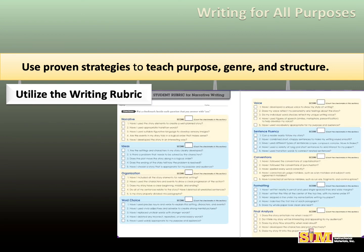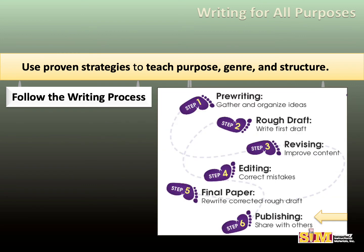And after they write their final paper, students will be given a genre-specific student rubric to do a final check of their paper. They will learn to compare their writing to each section of the rubric and make any corrections that are necessary. When students get to the final step of the writing process, step 6, they will publish their work by sharing it with others.